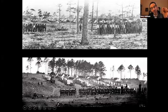In the meantime, you have somewhat clearer glass plate photos, better chemistry, and a little more experience taking place in the East. So you can see, camps look a little different. Some of the Union ones look a little tidier.